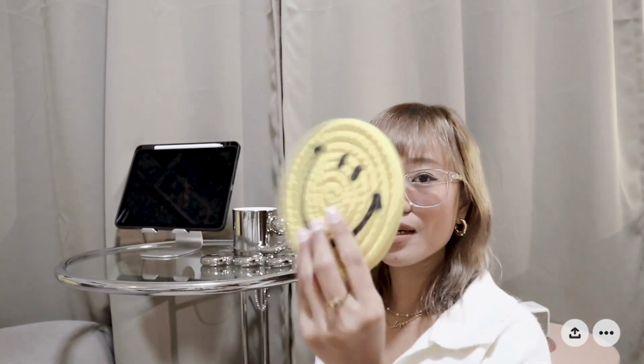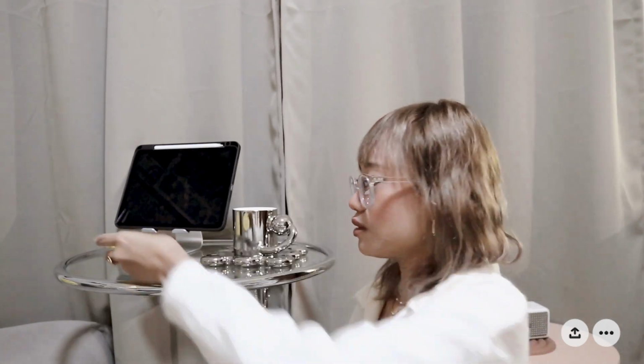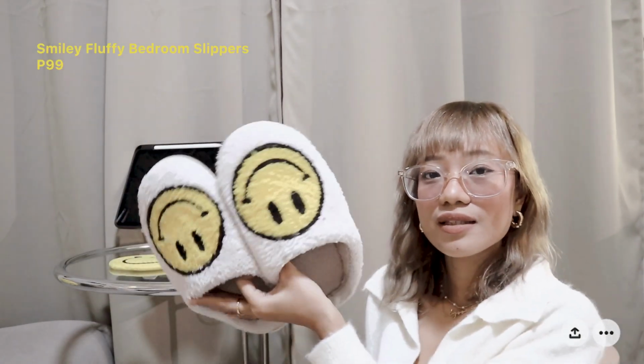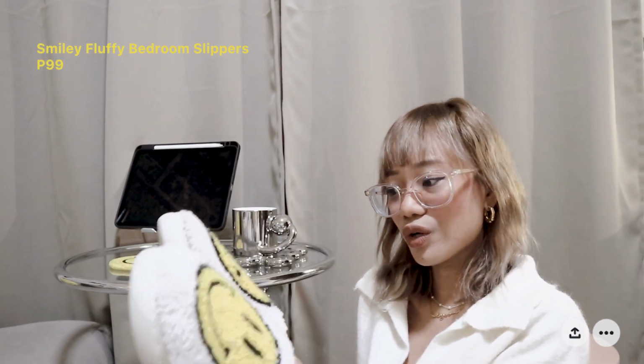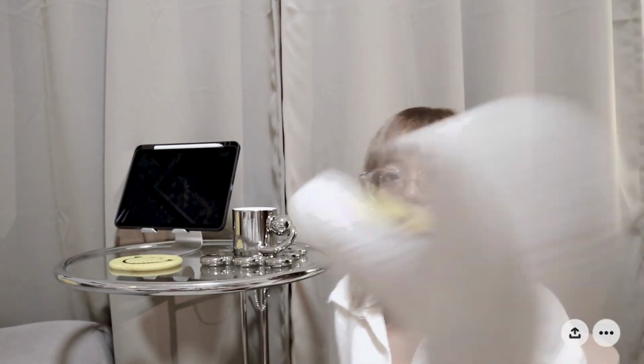Then, I just got this. Yan. Medyo malaki siya. Ayun. Pili ko marami itong masisipsip. Then, for the next one, since I'm talking about smileys, so I got this bedroom sleepers na meron din siyang smiley. So, marami siyang color. Meron siyang, I think, 4 colors. Pero, I got this one, yung white, na merong yellow smiley. Kasi ito yung classic. So, ayun. Ginagamit ko lang siya dito sa room.